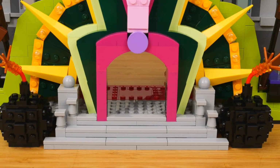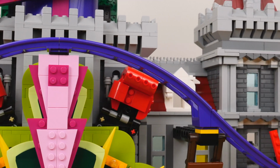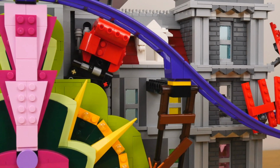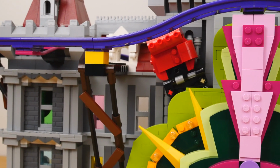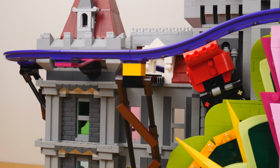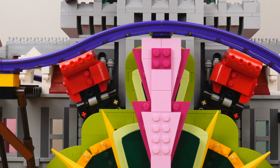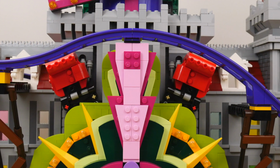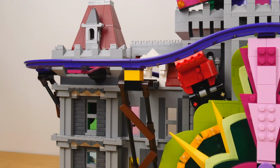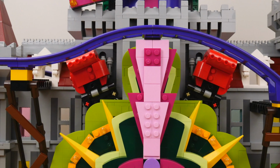And yeah, let's get the elephant in the room out of the way. You do have a giant roller coaster track running along this entire mansion. And this was the very first set to introduce those roller coaster track pieces, actually. I'm sure they were designed for the Creator Expert roller coaster that came out the following year, but they were new at the time, and they look excellent in purple. I don't think they've ever been made in purple again, but we'll take a closer look at the roller coaster itself, I think at the end of the review after we do the interior and everything.